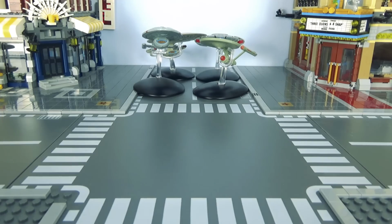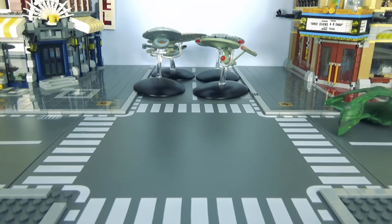What should we do now? Let's go for something a little bit different. Actually, probably would have been best to go for the other one, because I think it's just gone for the main characters. But it's fallen off the stand, so we'll do this one first.